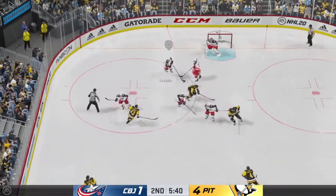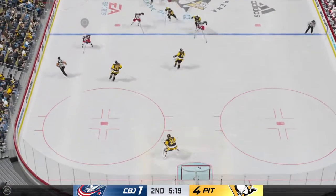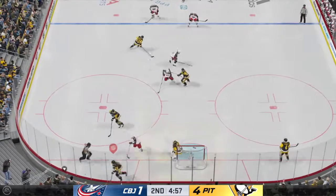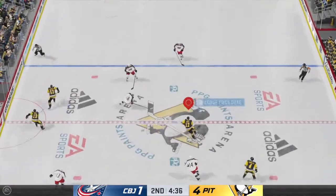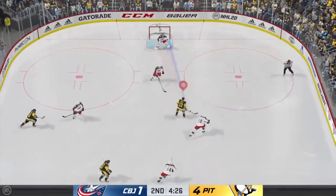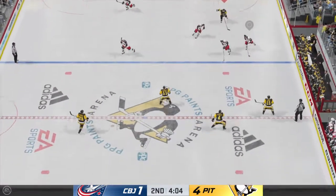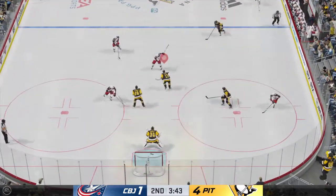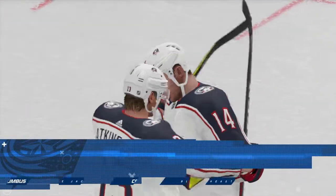Back underway as he wins the draw inside the offensive zone. Atkinson's got it across the line. Puts it on net, comes up with the stop. Moves it to Tanev. Rips it, and he says no! Columbus has it in their own zone. Quick pass to Atkinson. Fires it, he scores! Now it's only a two-goal game.